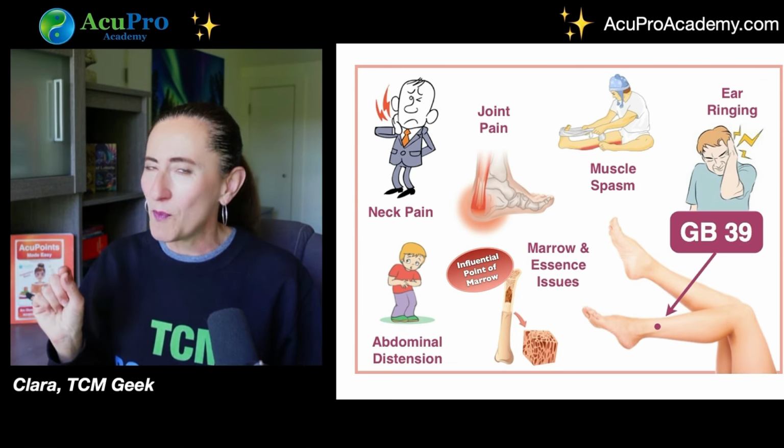Would you use gallbladder 38 versus gallbladder 40 for Shao Yang syndrome? I think I would pick GB40 over 38, but if that was your full treatment, then put both. That's how it works, right? Depending on what your treatment is about, what's the aim of each treatment.